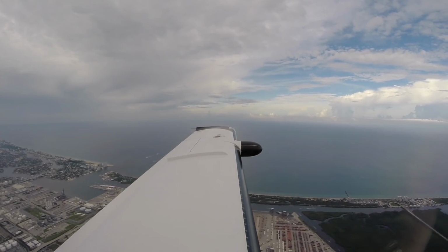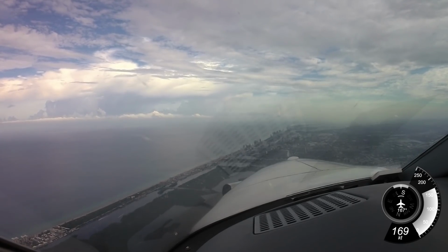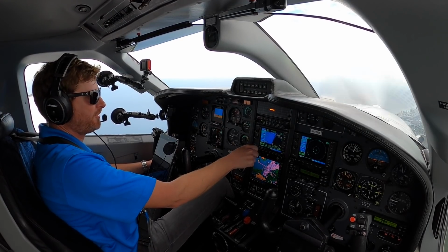Got the beach off the left wing there, real nice view. 0 Alpha Lima confirmed. And we got Miami to runway 27 right out the front. Our next frequency will be 134.67, to stay ahead of the flight.